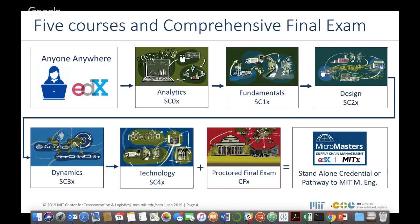systems. So if you put them all together, you go from analytics to fundamental models to design, understanding complexity, and then large-scale systems. It all fits together and hopefully gives you a good base learning in supply chain management. And then, of course, you take the comprehensive final exam if you want to earn the MicroMasters credential.